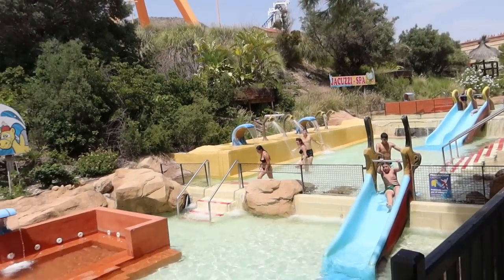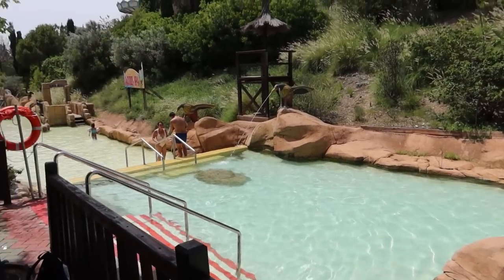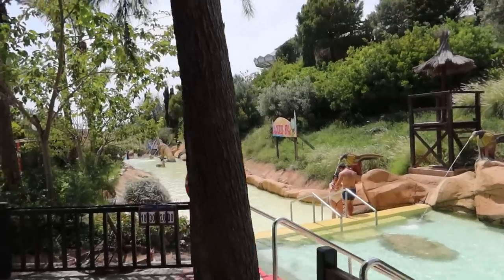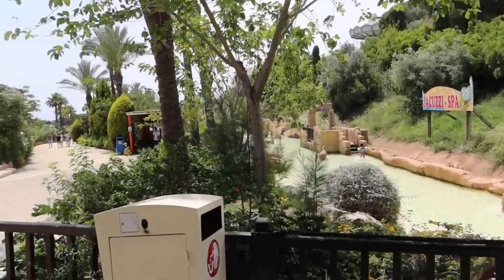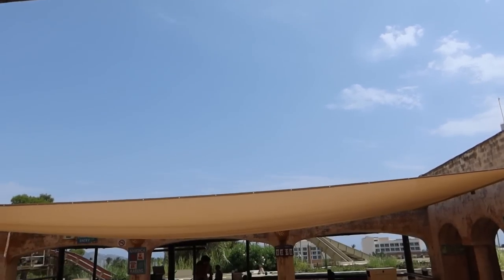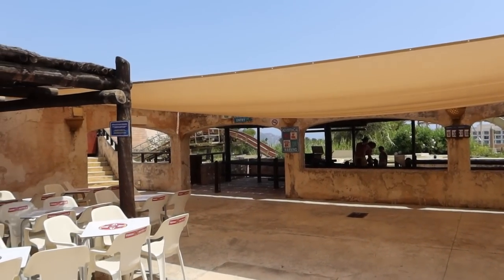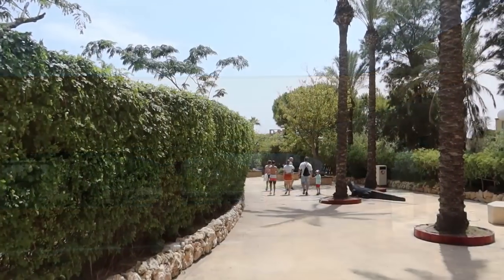Right, we're going to make our way now back into Egypt and have a go on this flume ride. Here's that smaller pool area that I mentioned earlier on. We've got the much bigger pools to go and check out. Jacuzzi spa, it's called down here. Very well themed, and you just kind of stroll in from the main park. And right opposite there, you've got a Kuka Titi, which is a little kid's flume ride, with just a small drop over there. We've got the main one just around the corner, I think.